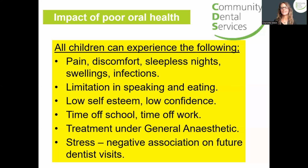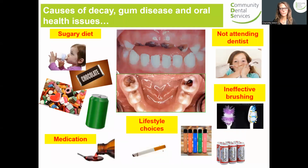And all of this can then create a very negative association with what's going on in the mouth, going to the dentist, brushing, etc. And then you've got this catch-22 situation where children don't want to do these routines because they've had these bad experiences. But actually, we want to avoid getting here if possible. So how do we end up with gum disease, tooth decay, and other oral health issues? Well, it's multifaceted. There's lots of reasons why, but here are some of the basics.